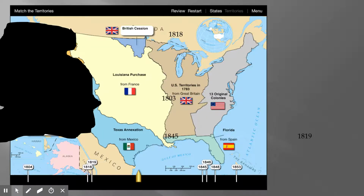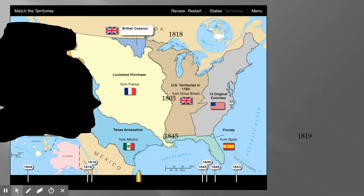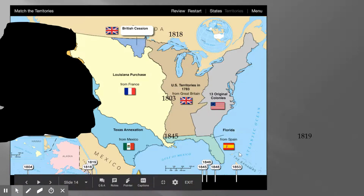So we have the Texas annexation. This will happen in 1845. If you've caught on, my PowerPoint is so wonky, and I apologize. Last year, when we had to reconvert things from Moodle, all the PowerPoints I had, when converted into Google Docs, did not upload the way they were supposed to. So Florida, 1819. Texas annexation will happen in 1845 from Mexico.